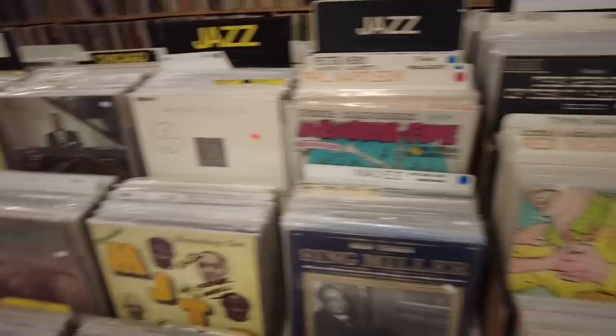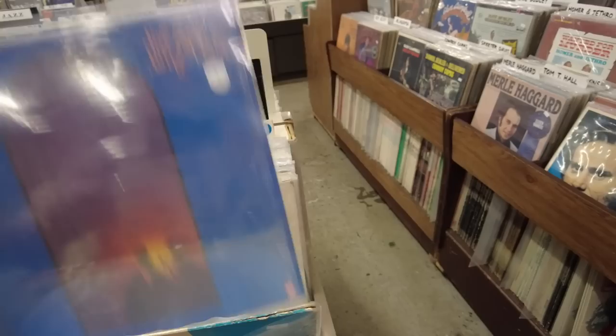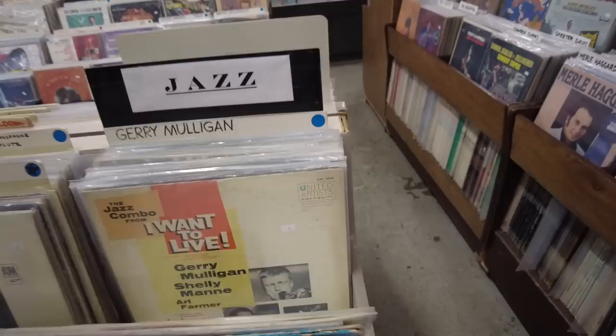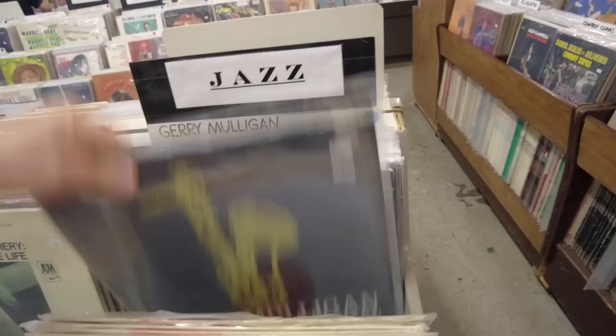And let's see where we're going now. Into the Gerry Mulligan section. I think I have that Gerry Mulligan Chili Man art form record. That's good. $10. I think I have it. I Want to Live, Susan Hayward. But I didn't buy it. That's a good record. I have a stereo cover of that.